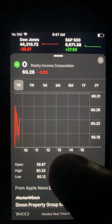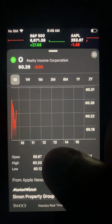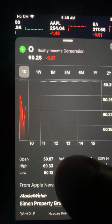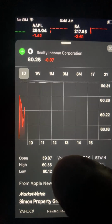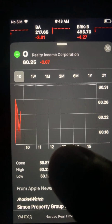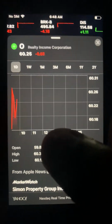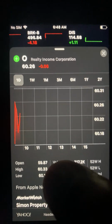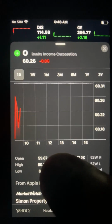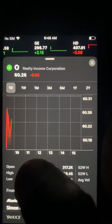I chose this one because I was just going over different protocols, and I decided to get on it. This stock right here is going for $60.25 a share, and they're actually down for the opening hours negative 0.7, which is not too bad, because it's about another 30 minutes before the market opens. But let's dive right into it.